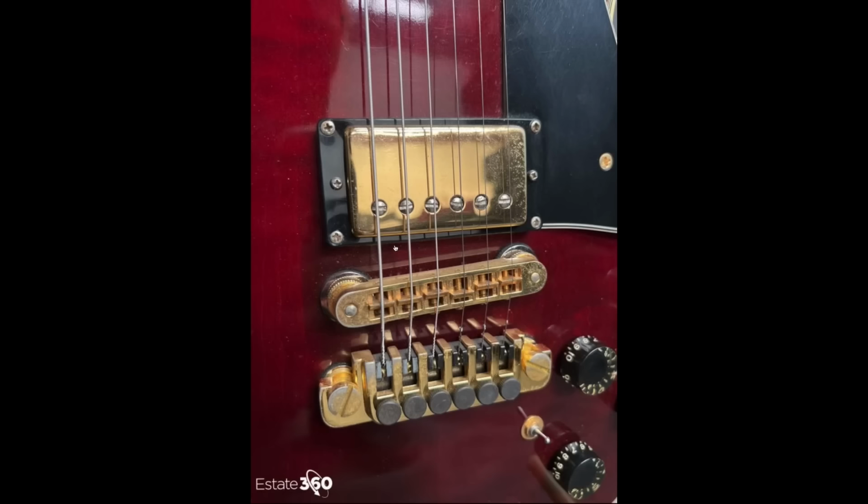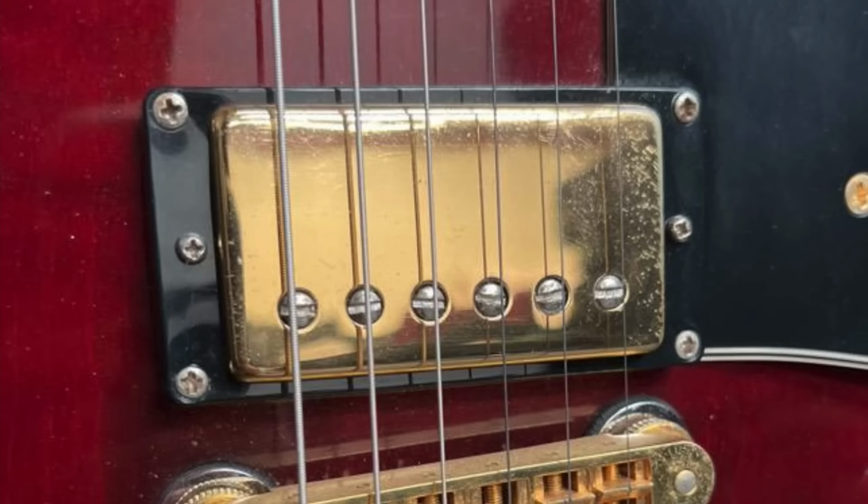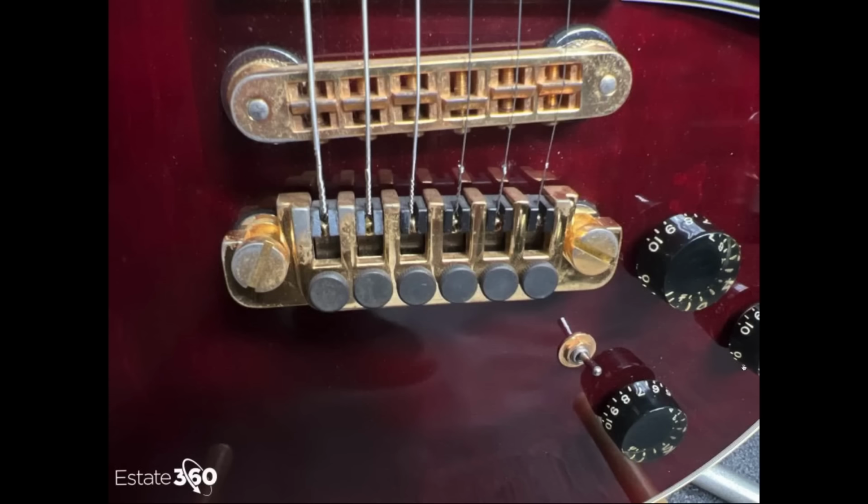But this is one I'd worry about because with the Series 7 tarback pickups, it's very common for one of the coils to go dead, and the only way you're ever going to know is to try to coil split it and you won't get a sound difference. So knowing that these are untested, that would make me worried to pay crazy money in the bidding war.